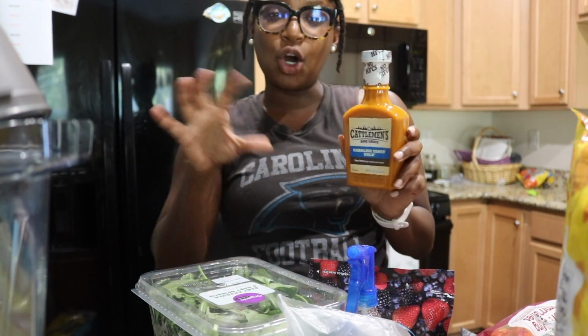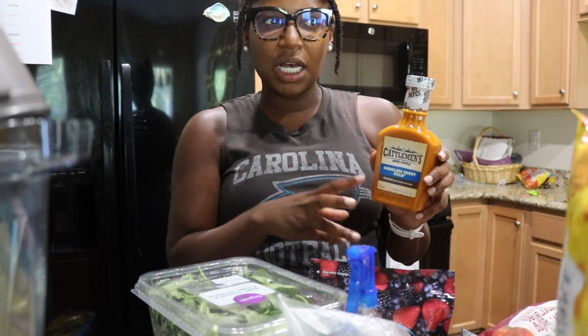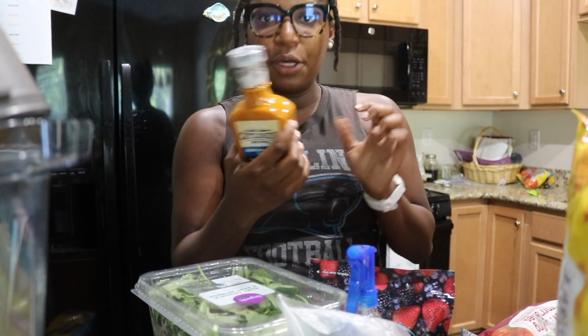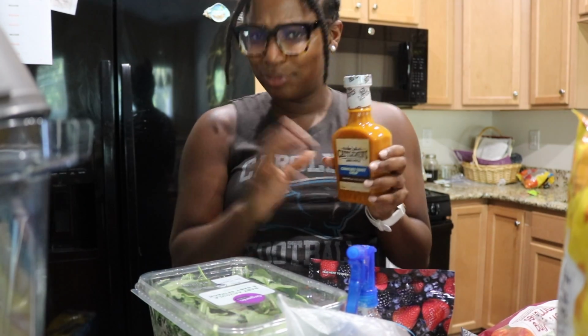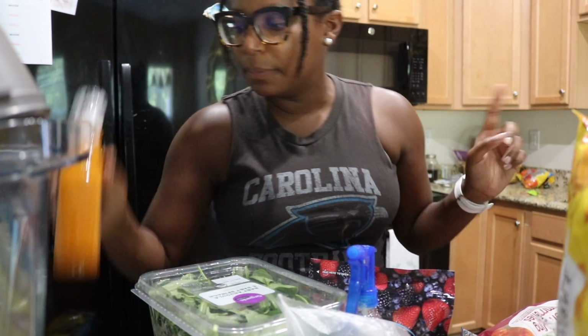If you like a golden wing, or if you've never had a golden wing, it's like a mix between barbecue sauce and honey mustard. It's so good. And I put this on the wings. Like, I cook the wings in the oven, and then I toss it in the sauce after they're done. Look at me like I'm at a restaurant. So good, and if you make it at home, saves you money.